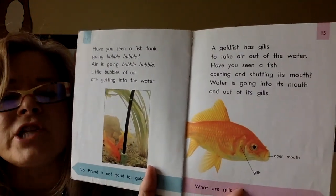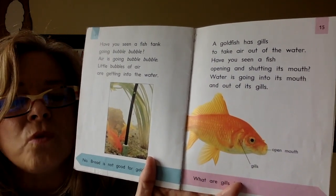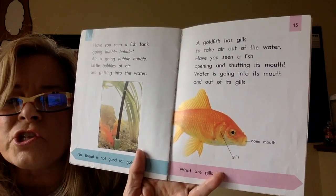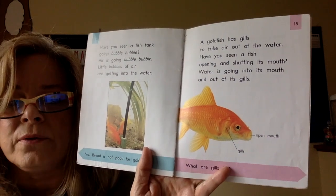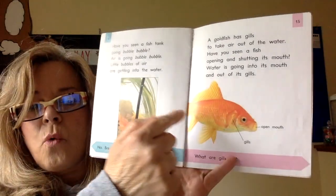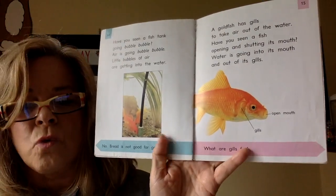Have you seen a fish tank going bubble, bubble? Air is going bubble, bubble. Little bubbles of air are getting into the water. A goldfish has gills to take air out of the water. Have you seen a fish opening and shutting its mouth? Well, water is going into its mouth and out of its gills. Look at that. So remember, the gills are like its lungs. So the water goes in the mouth and out the gills. That's how it gets its oxygen underwater.